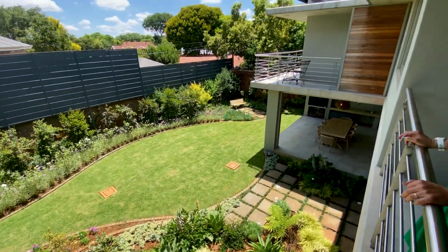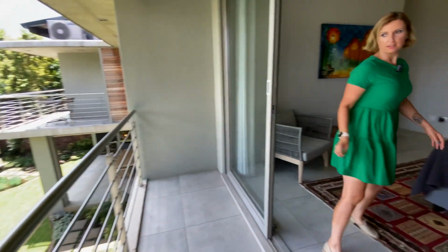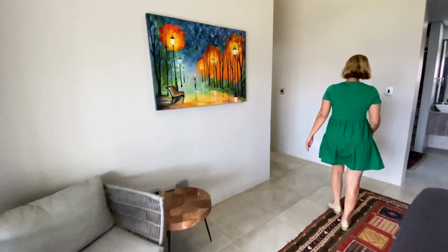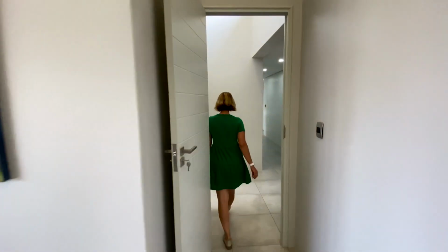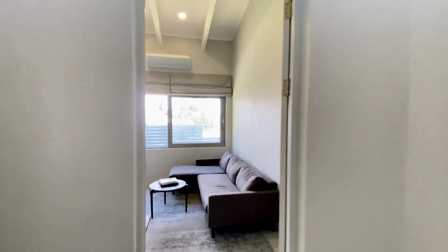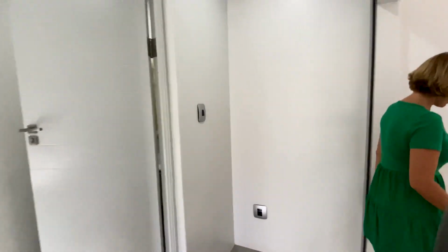The garden is big enough, the stand is over 1,000 square meters, so if one is interested in having a swimming pool, it's very easy to add onto the space. But you also have a lot of parks nearby, you have gyms nearby, so if you are into sports, you've got a lot of facilities down the road. Maybe walk back downstairs and have a look at the garden once again.